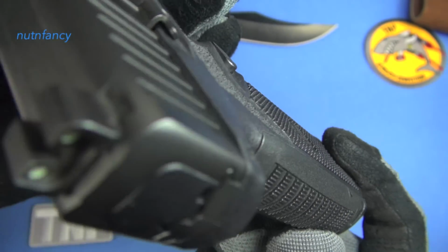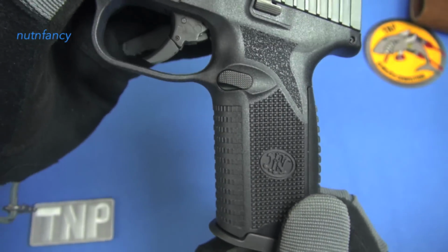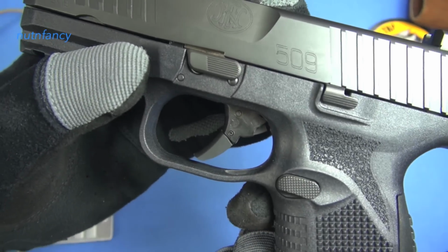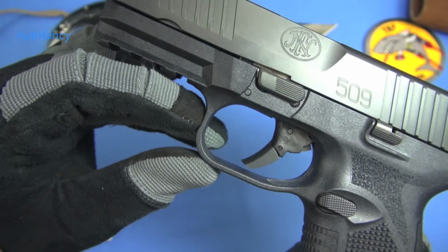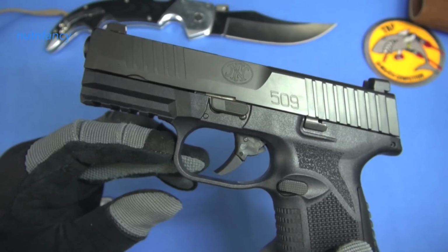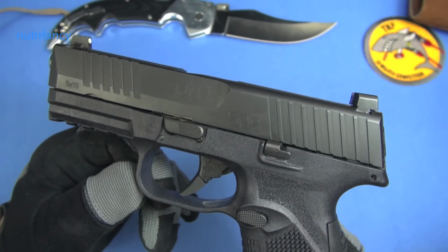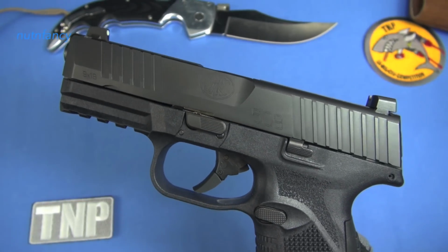There are some others that I might prefer over it. PPQ would come to mind. VP9 is an awesome grip as well. Undercut molding right here. Not a square trigger guard. I wish it was. That's my own preference though. I mean, you don't care. You never put your finger up there. It's just not a problem for you at all, but I'm just saying what my preference is.